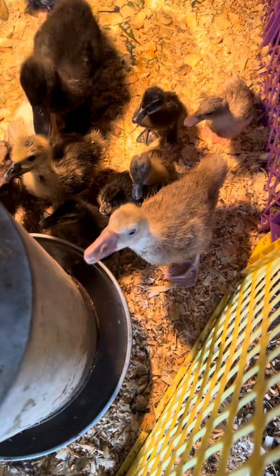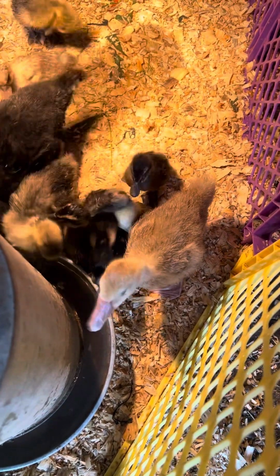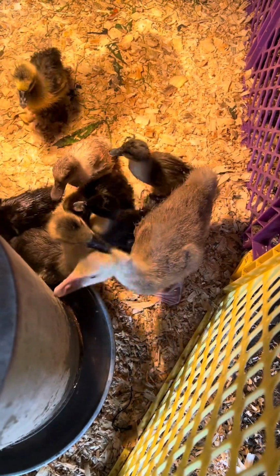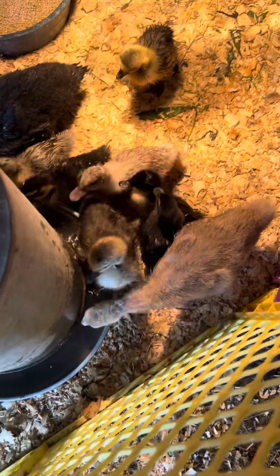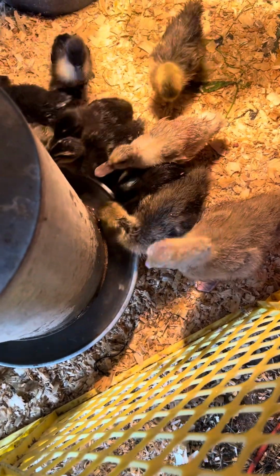Buck, buck, buck, buck, buck. Huh? What'd you think? Hi, guys. Yeah. They're so cute, you guys. So cute. Look at him. He's inside it. I knew that's what was happening. Them little ones are getting inside it.